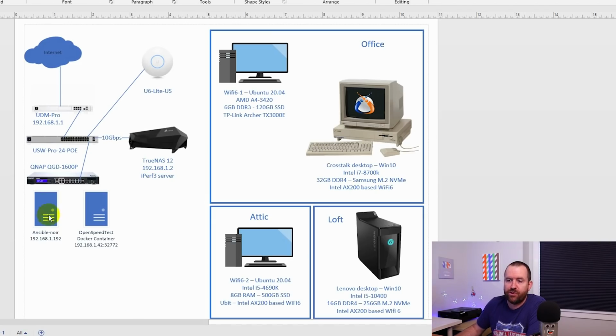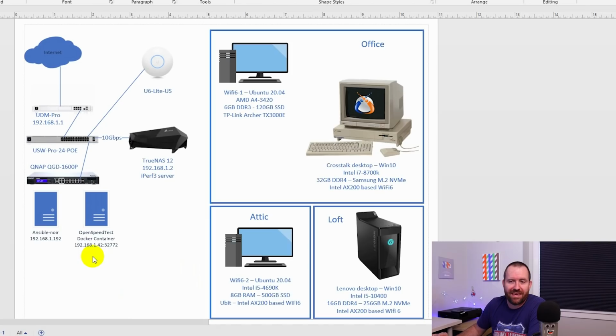On that QNAP server, I have two things. First, I have an Ubuntu 20.04 virtual machine that is strictly there for running Ansible. By using Ansible, I can control my Ubuntu clients simultaneously and basically do one central command that tells them both to start downloading files through Wi-Fi from the file server. Also on the QNAP QGD 1600P, I have an OpenSpeedTest Docker container so that I can run OpenSpeedTest tests over the network, not having to use an internet-based speed test because my internet connection is only about 400 or 500 megabits, right? So theoretically, the speeds on the access point are going to be able to do far greater than speeds out to the internet in my case.